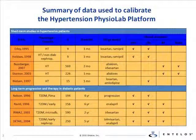Specific emphasis was given to studies that track the long-term changes in renal function of diabetic patients due to their increased likelihood for developing renal disease. Calibration data for diabetics was separated into three separate classes: diabetics with normoalbuminuria, diabetics with microalbuminuria, and diabetics with macroalbuminuria.